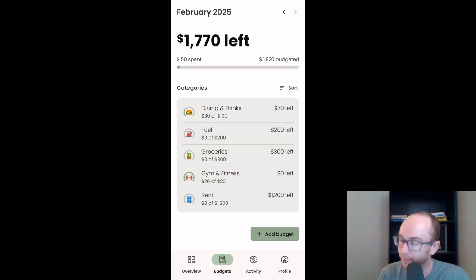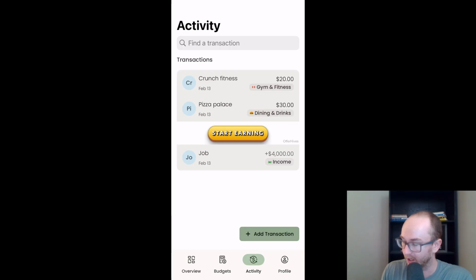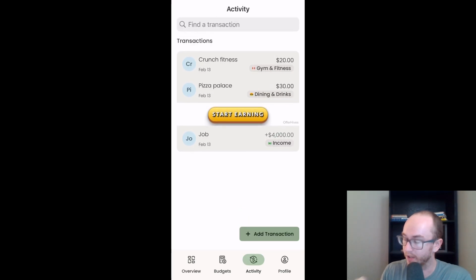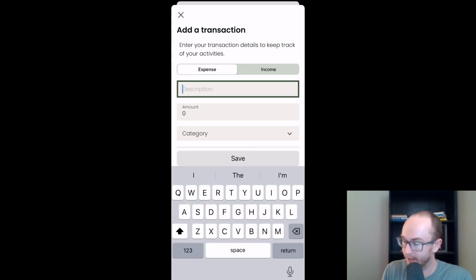Now we're going to go ahead and enter in the fuel expense and the rent and some groceries too. So we're going to quickly do that by going in and adding transactions. We're going to click add transaction, and we're going to mark this as rent.